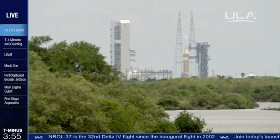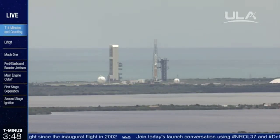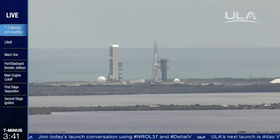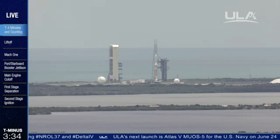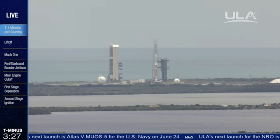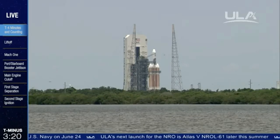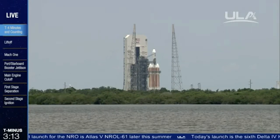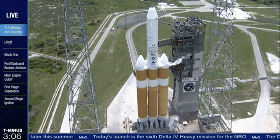Upper stage lock securing started. Vehicle transferring internal. 3 minutes, 50 seconds. The countdown clock has resumed, and we are go for launch at 1:51 p.m. Eastern. Lock secured. T minus 3 minutes 14 seconds. CBC pre-press started. 3 minutes 7 seconds.